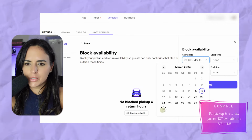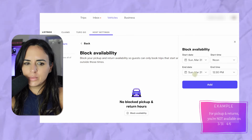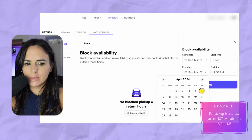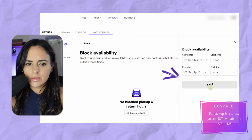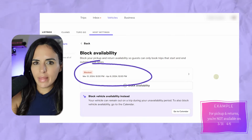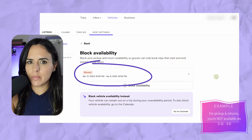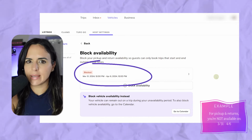So we're gonna choose March 31st at noon, and then the same thing for the end date. So let's say April 6th at noon, and then click on add. So now you can see it here. So now that that block is in place, the system is not going to let a guest book a trip that starts or ends during that time period.